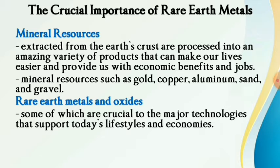Mineral resources extracted from the Earth's crust are processed into an amazing variety of products that can make our lives easier and provide us with economic benefits and jobs. Mineral resources such as gold, copper, aluminum, sand, and gravel. But people are generally much less aware of the rare earth metals and oxides, some of which are crucial to the major technologies that support today's lifestyles and economies.